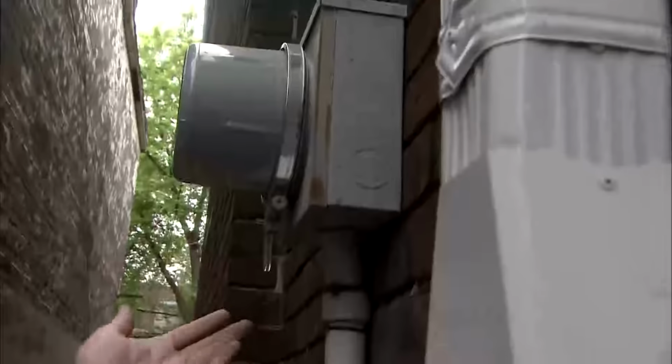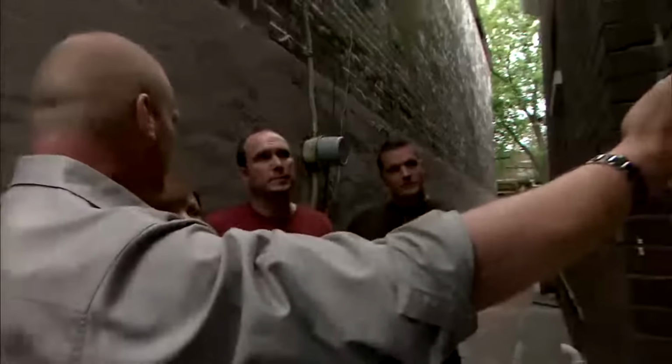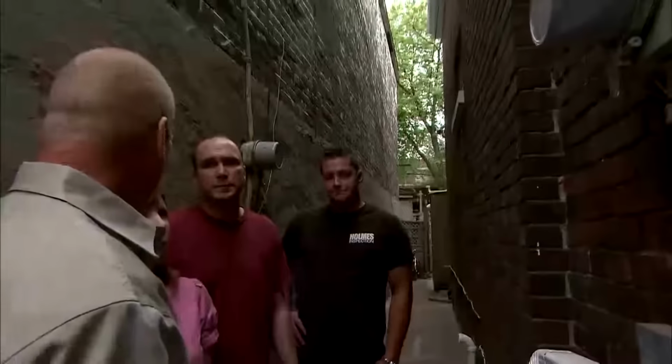Had Hydro come in and put a proper clip on there, because it was the first thing I noticed, that clip was hanging off, which told me somebody played with the meter. Because that's why they put this on there. It's just the dummy clips to keep the dummies away from it.